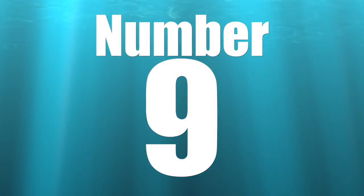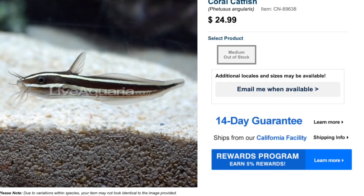Coming in at number 9 on our top 10 unusual saltwater fish is the coral catfish. Now, this guy goes by a couple different names. He is the striped eel catfish, saltwater catfish, marine catfish. Doesn't really matter what you call it. This guy is pretty unusual, and if I saw it in a saltwater tank, I'd be taken aback a little bit. I haven't seen one of these guys personally, but when they first start out, they are mostly dark in coloration, and as they mature, they develop these white, yellowish lines down the side.